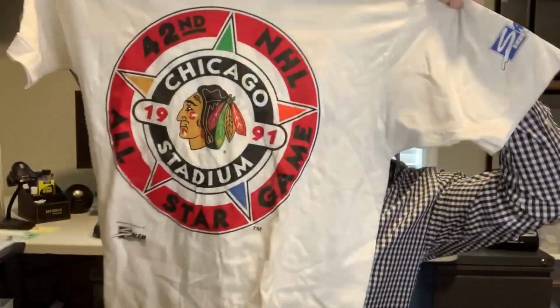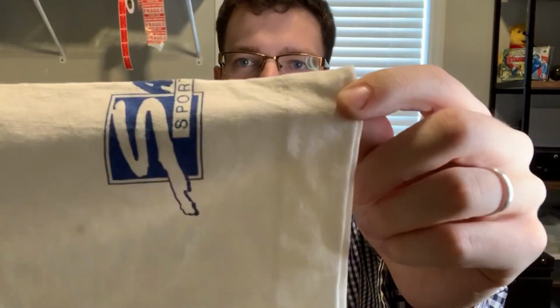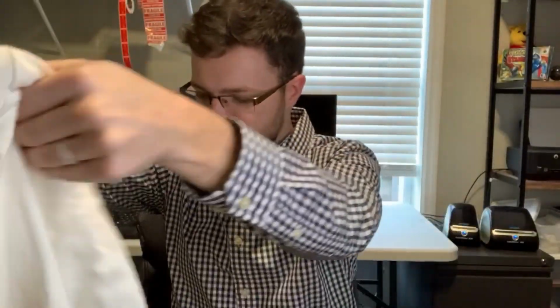Got a couple really cool vintage tees. We got a Chicago Blackhawks one. Again, we got some single stitch action going on right there. Still has the tag on it. That's always really good to find. As I'm going through some of these other ones, I'll share with you guys a bit of a hat horror story that also happened to me since the last video.